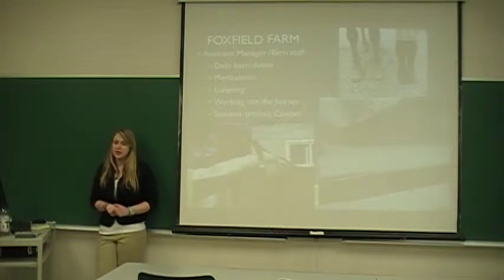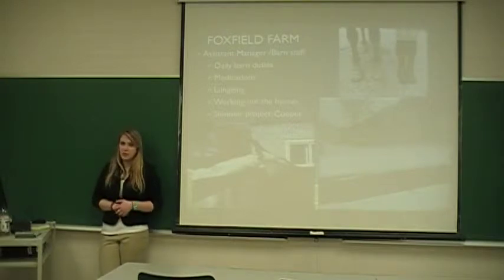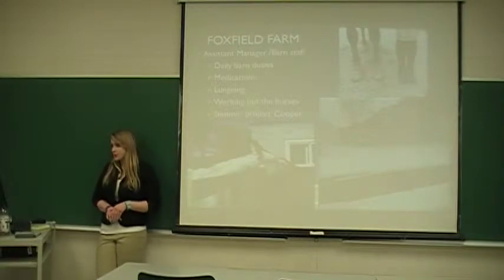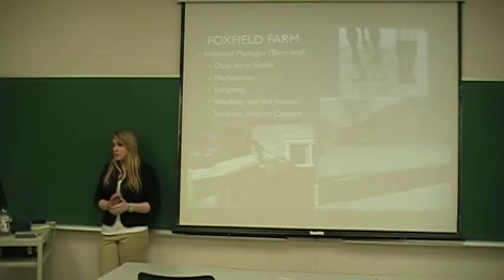I did daily barn duties like feeding, turnout, hay, water. I also mopped their stalls. We did medications and we treated some ailments and injuries. Cooper has really bad thrush, so we treated that daily. He also has fungus on his back cannons, so we had to scrape that off and put some ointment on it daily as well. Keeper had scrapes on his hocks. He had some cuts on there from the outside paddock, so we put some ointment on that as well, and that cleared right up.